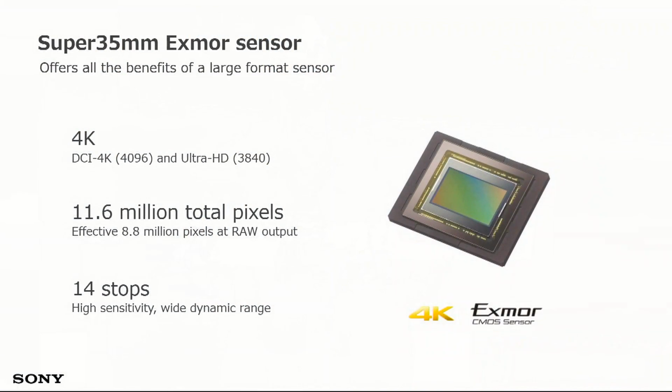Of course, the sensor. For those of you that don't know, even if you don't have a Sony camera in your pocket or in your hand, the chances are you're using a Sony sensor. We are one of the largest sensor manufacturers in the market. What's that commercial? It says, we know what they're good at about making sensors. So basically, we have sensors in a lot of our cameras as well as our competitors' products.